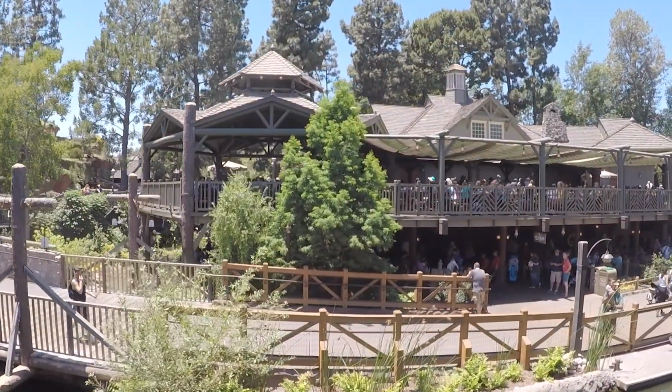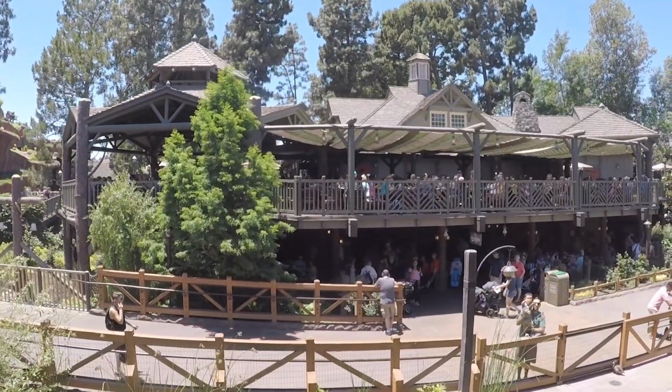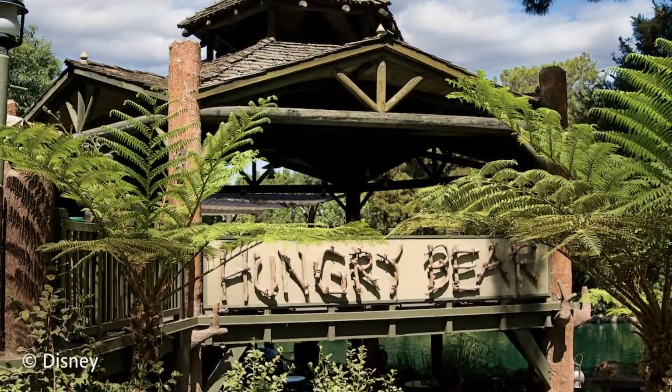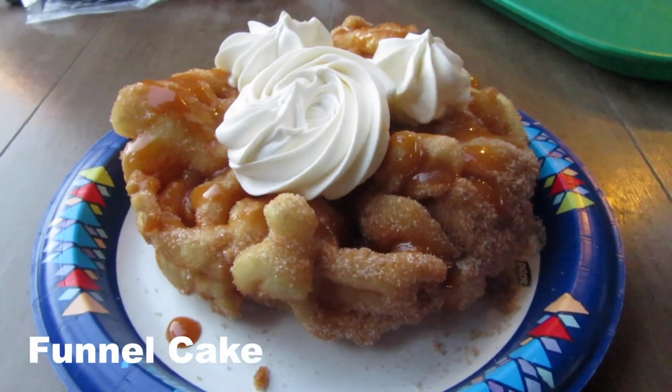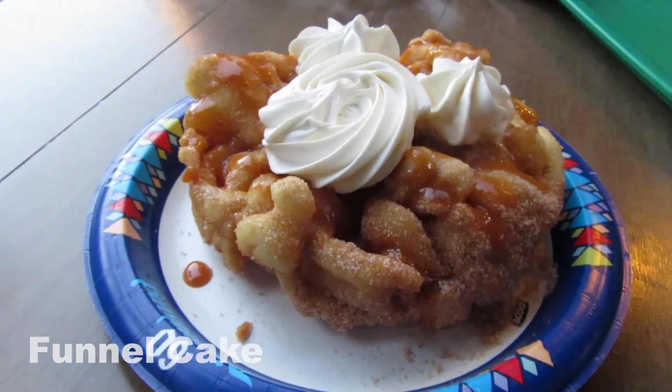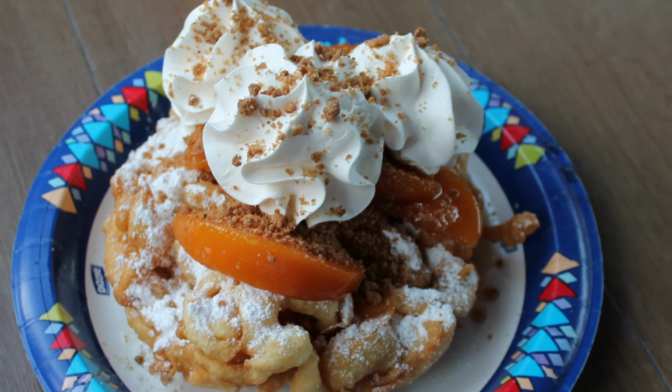Now let's head up the Rivers of America to the Hungry Bear restaurant, home to their classic house-made funnel cakes. And like many of the treats we'll be talking about today, depending on the season, they'll have various specialty flavors like the churro funnel cake, peach cobbler funnel cake, pumpkin cheesecake funnel cake, and plenty of others.